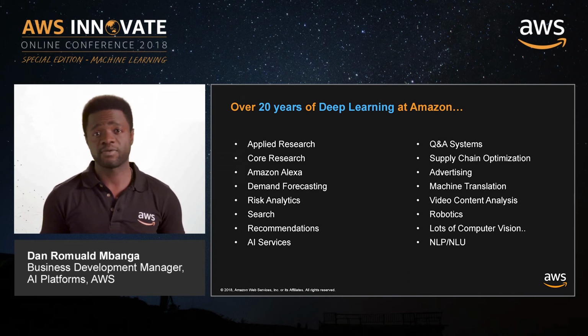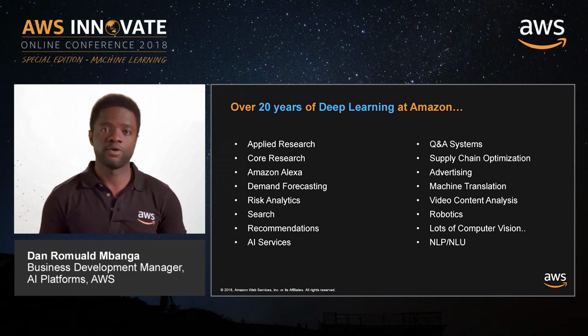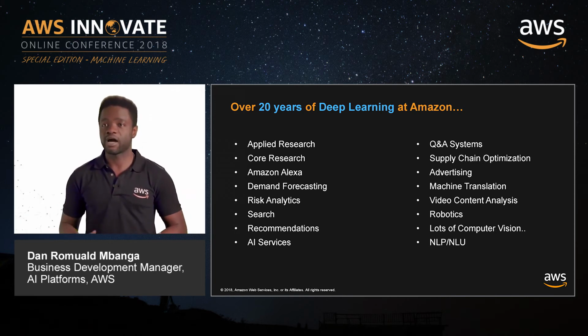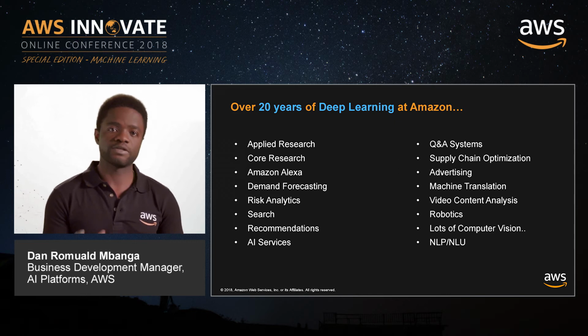At Amazon, for example, we've been leveraging deep learning on massive data sets to solve problems in multiple business units. We use deep learning to build recommender systems, for search optimization, for translation, for supply chain optimization, and of course, many computer vision use cases. Our AI services, as a matter of fact, are also built using deep learning. At AWS, we've been focused on bringing that knowledge and capability to our customers.